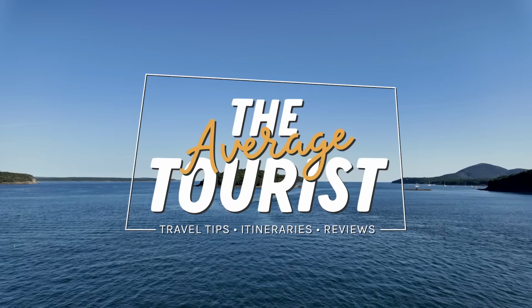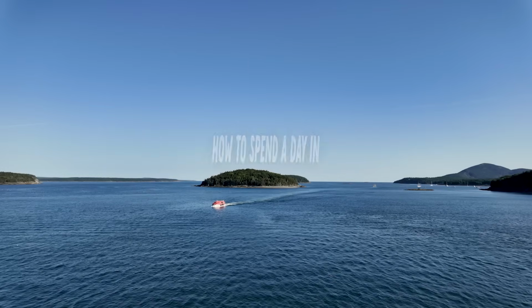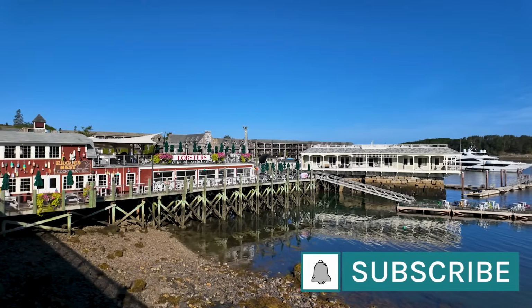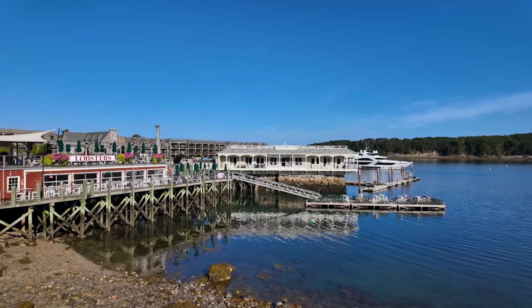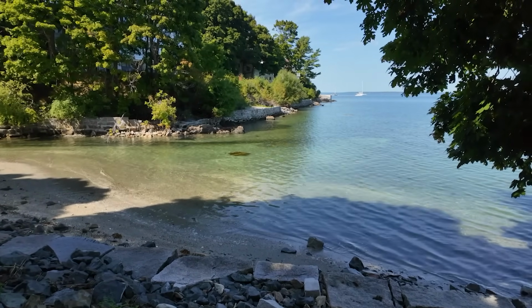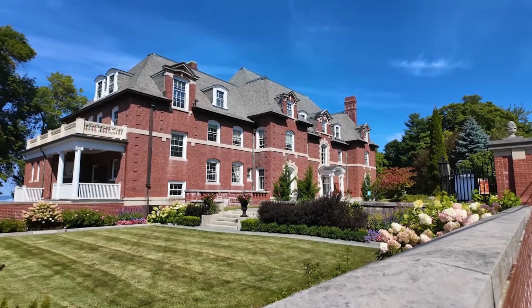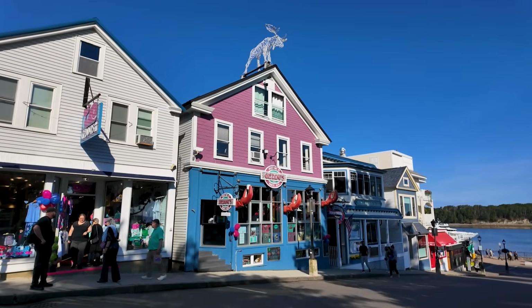Bar Harbor is a small town on Mount Desert Island and is known as the gateway to Acadia National Park. The town was established in 1796 and is rich with history and natural beauty from the amazing ocean views and natural elements. Bar Harbor is located approximately 5 hours from Boston and has a year-round population just over 5,000.